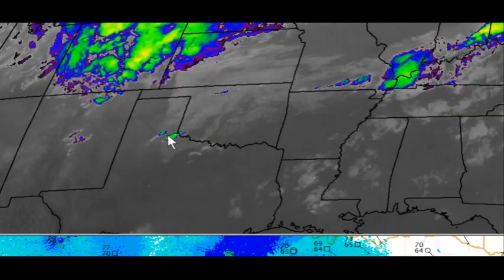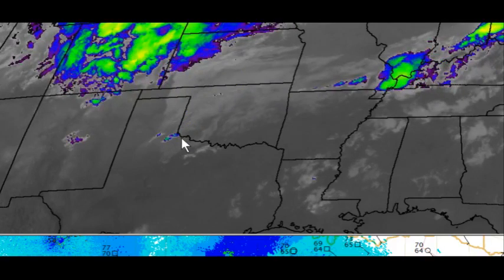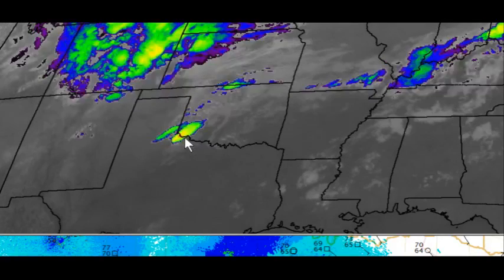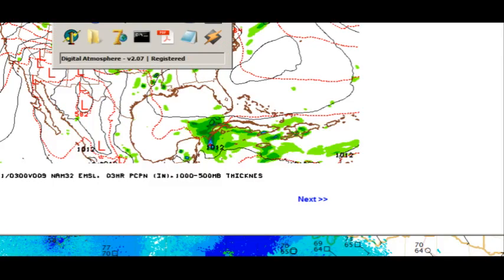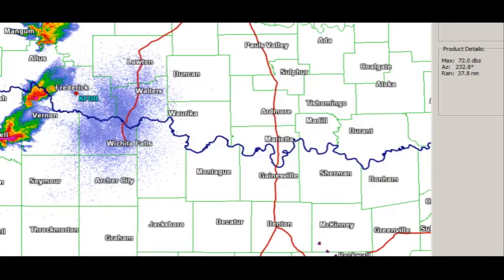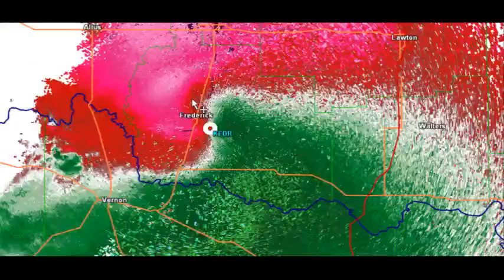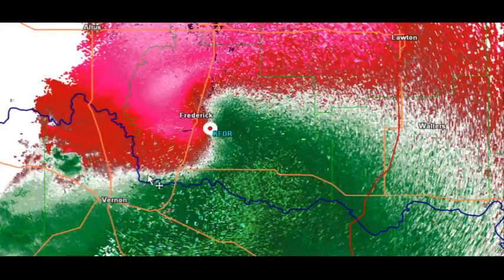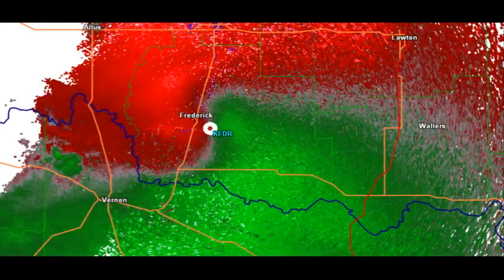So we can see that this is a pretty new convection firing right there near Childress. Okay, let's go back to that radar and see what we got going on. Yeah, this is a good thing to show you. Look at that S shape to the velocity. We're looking at base velocity here.